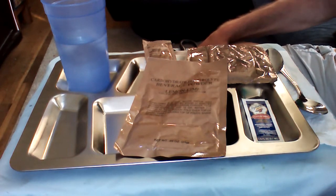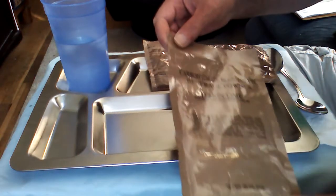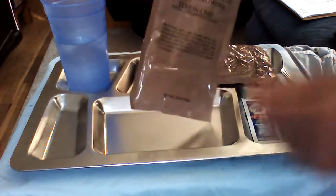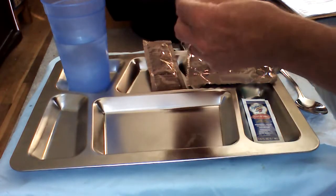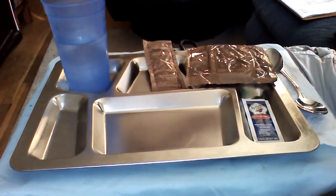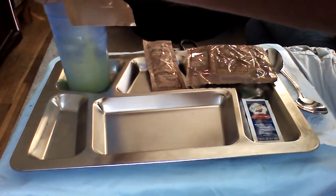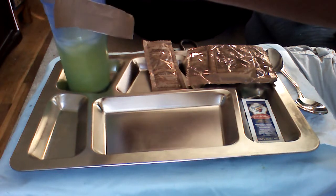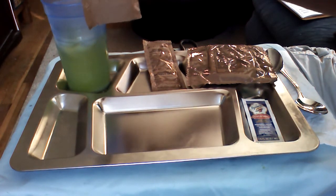Okay, and as you can tell, we're still here waiting for the beef, actually the penne pasta, to come out of the heater. We're going to go ahead and add the powder to the water here because this takes forever to dissolve. I think I'm going to take this back with me tomorrow and say, can you give me something other than this stuff, because it really isn't that good.